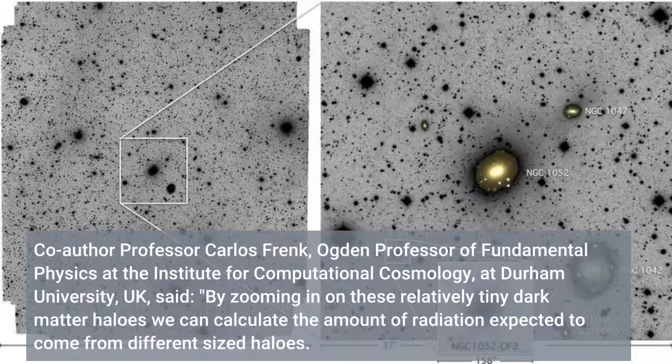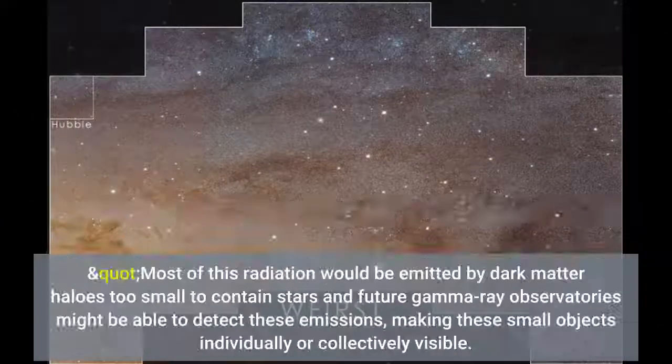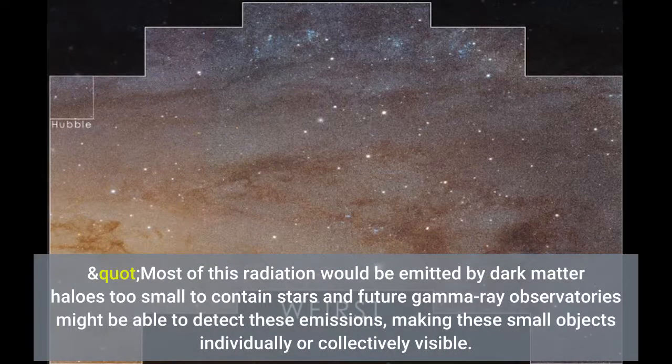Co-author Professor Carlos Frenk, Ogden Professor of Fundamental Physics at the Institute for Computational Cosmology, at Durham University, UK, said, "By zooming in on these relatively tiny dark matter halos we can calculate the amount of radiation expected to come from different-sized halos. Most of this radiation would be emitted by dark matter halos too small to contain stars, and future gamma-ray observatories might be able to detect these emissions, making these small objects individually or collectively visible.